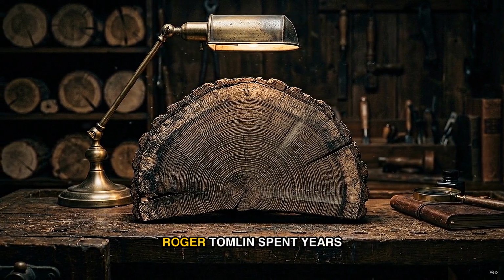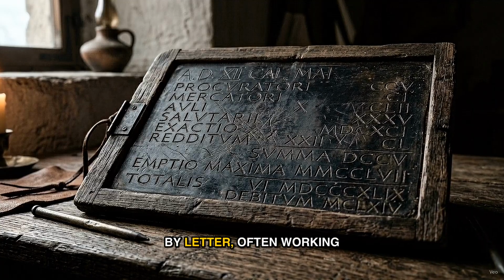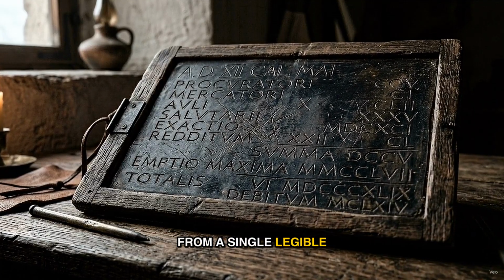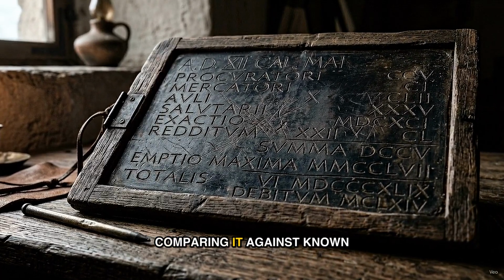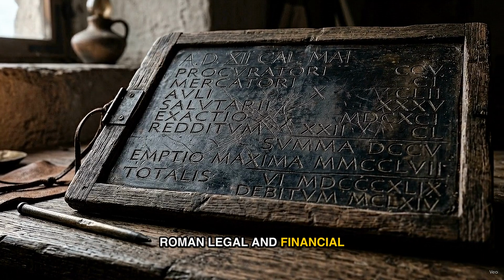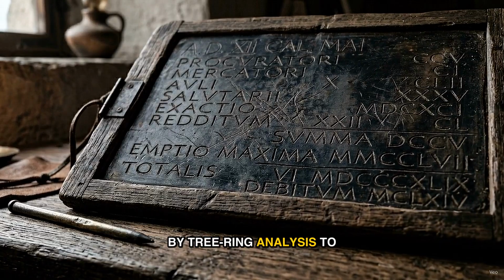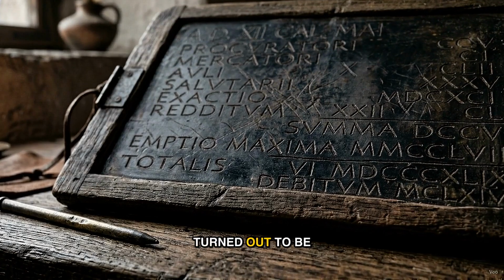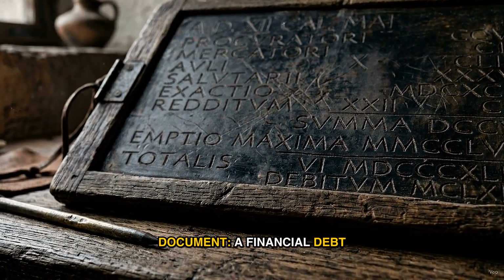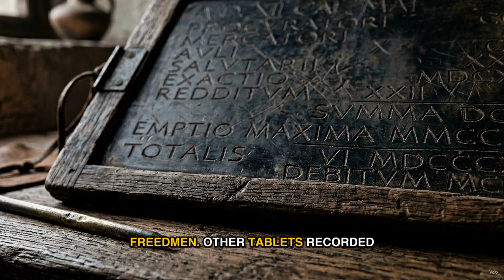Roman epigrapher Roger Tomlin spent years deciphering the scratches letter by letter, often working from a single legible stroke to reconstruct an entire missing word by comparing it against known Roman legal and financial formulas. One tablet, dated by tree ring analysis to January 8, 57 AD, turned out to be London's earliest known dated document, a financial debt record naming 2 Roman freedmen.